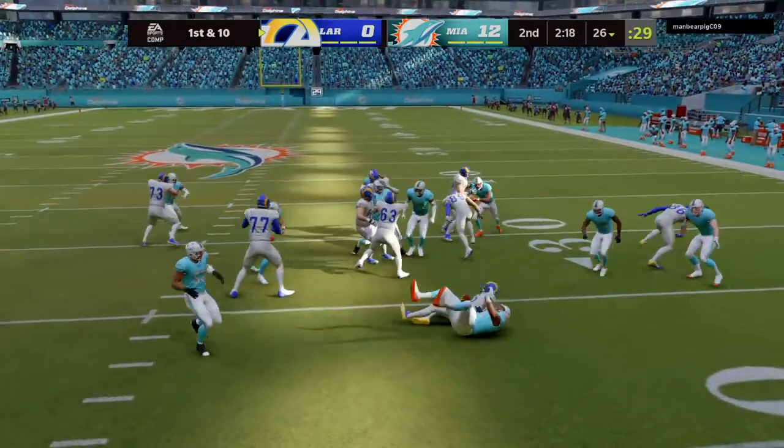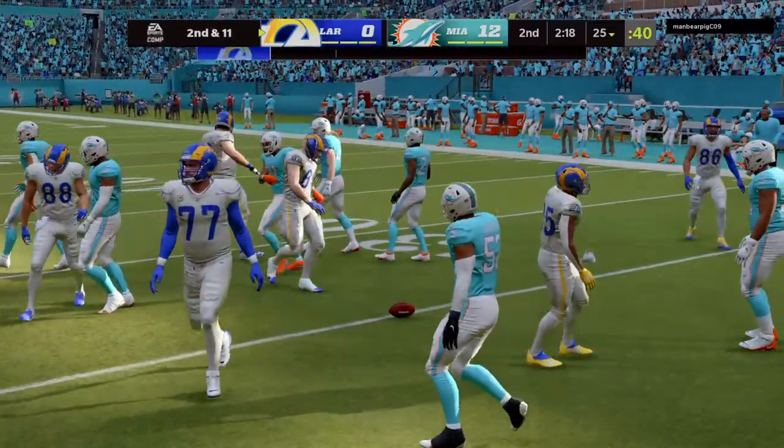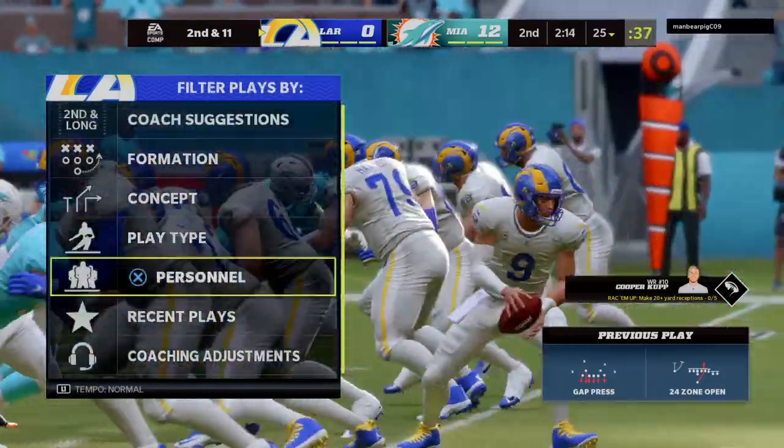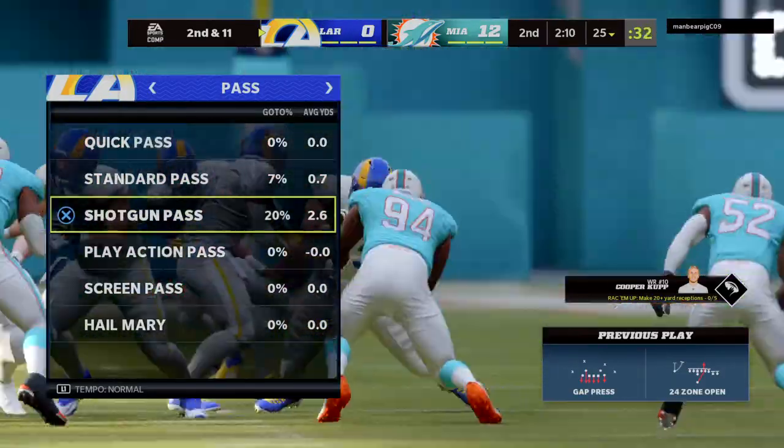This drive starts out on the ground with Michel, and he is going to be stopped cold behind the line of scrimmage. He'll lose a yard there, and it's 2nd and 11. I have a feeling they'll stay committed to running the football, especially on the early downs. They just haven't had a whole lot of success just yet.